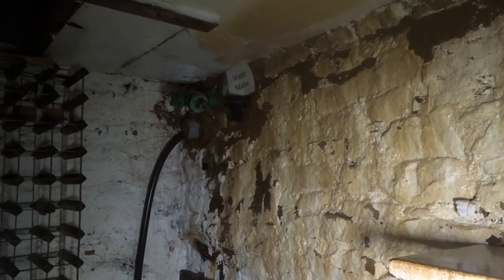Guys, this is why it's all leaking in here. If you look at the tap there, it's all squirting on the wall. This place is going to be flooded in no time.